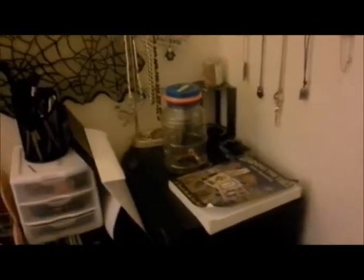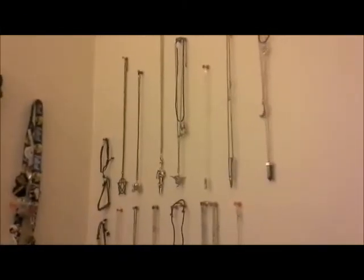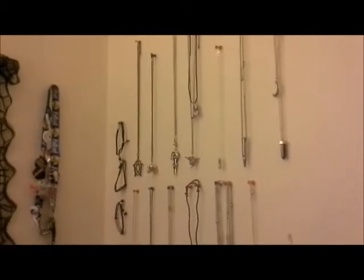Alright, well there's not much to do in this room, really. I have to do this drawer, I have to reorganize that, because literally I throw stuff in there. That's just it. This is where all my necklaces and stuff have gone, if y'all haven't seen before. And this is the best way for me to really go over all the necklaces and stuff that I have.